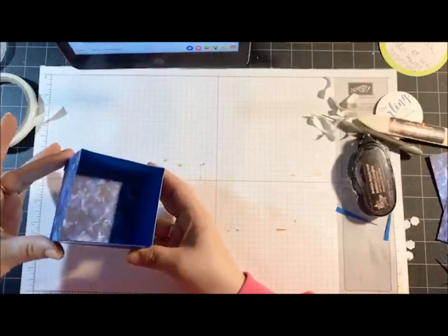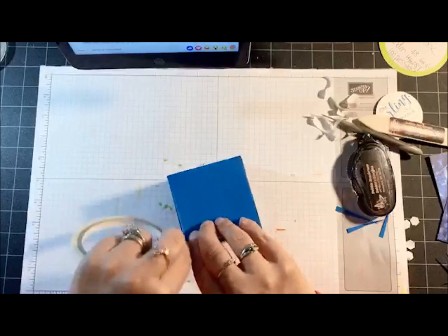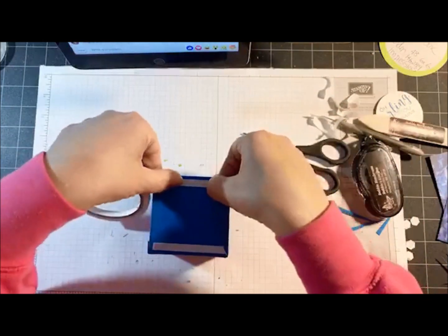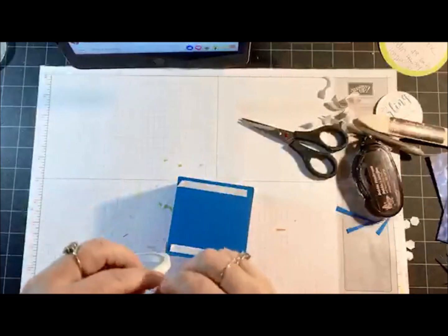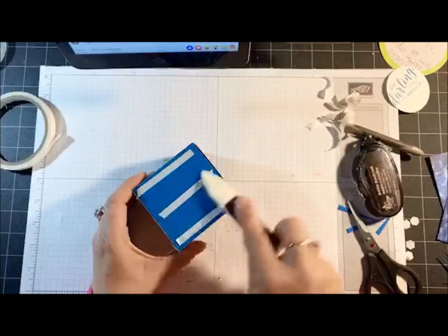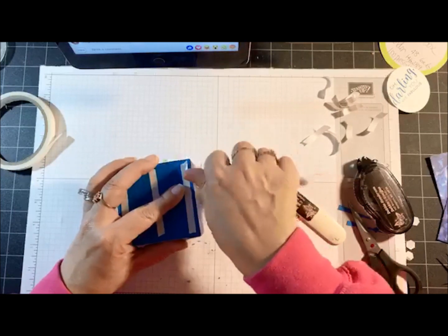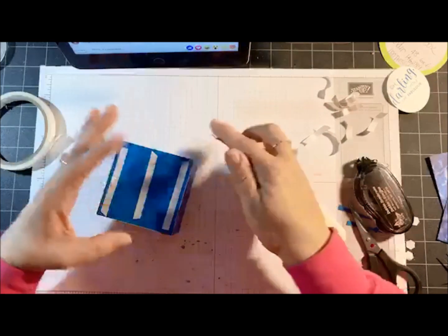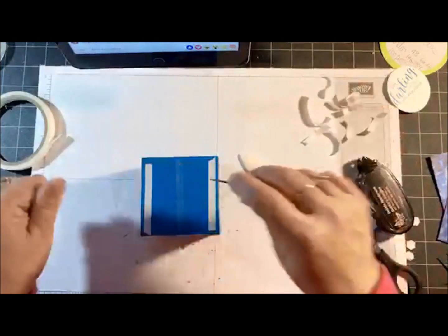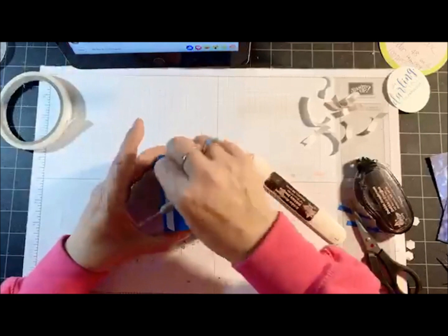Okay, so the inside has designer paper on all 4 sides. Now we need to add tear and tape. And this is going to be glued to the inside of the first part of the box we just did. So I'm using a lot of tear and tape tonight. I do have a lot of people that ask me, how do you know which glue to use? It's a matter of preference a lot of times. But like I said, on 3D projects, this is the way to go.